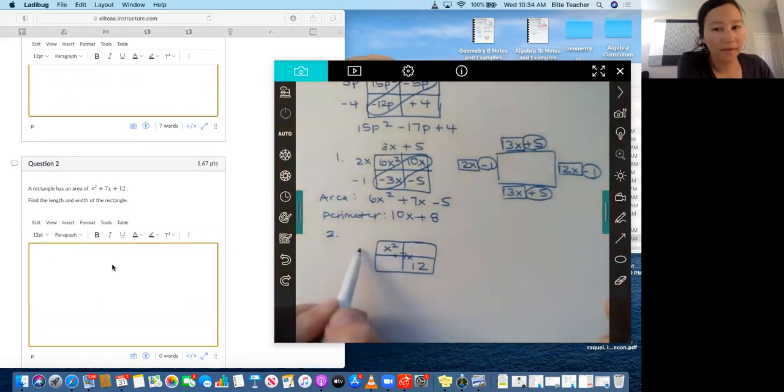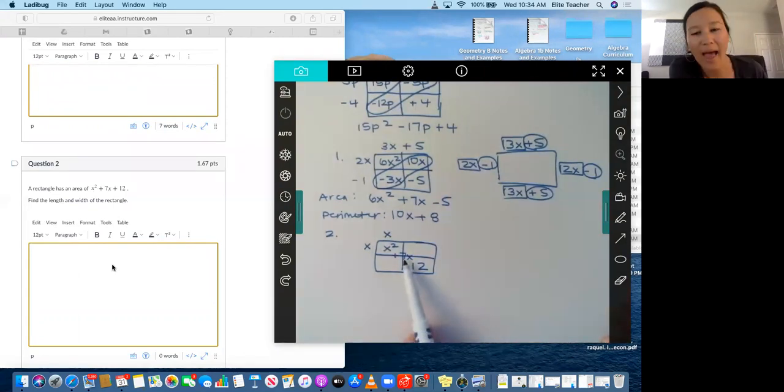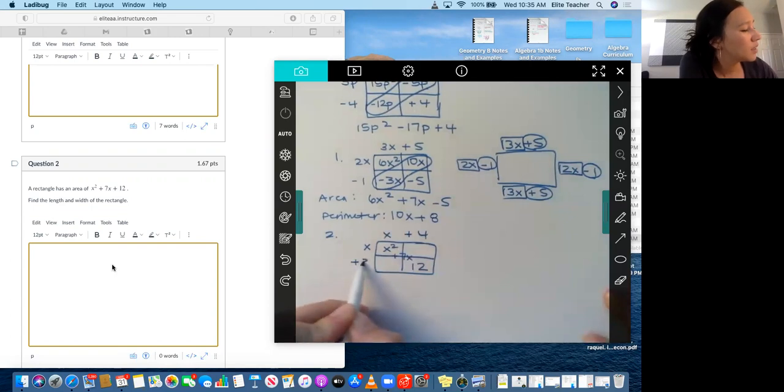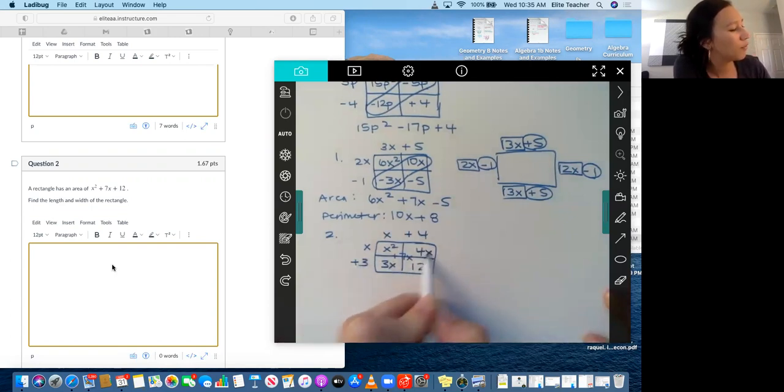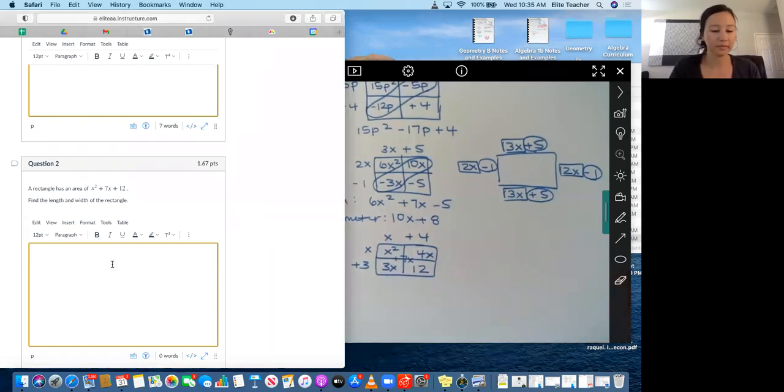So what multiplies to give us x squared? That's x times x. So we have to figure out what multiplies to 12 but adds to 7. So what multiplies to 12? Well, it could be 6 and 2, but does 6 and 2 add to 7? No. It could be 12 and 1, but do 12 and 1 add to 7? Nope. So 4 and 3. We do positive 4 and positive 3, we get 3x here and 4x here, which gives us that 7x, and which also multiplies to 12. So there's our length and there's our width. So here we'll just type x plus 3 and x plus 4.